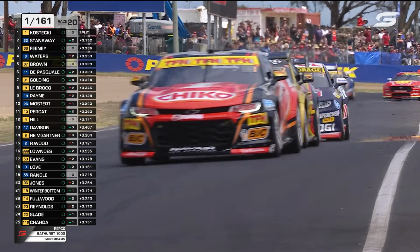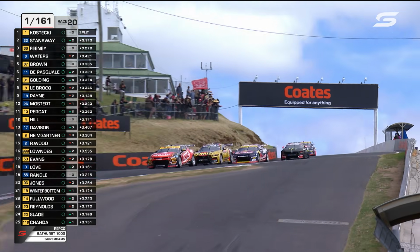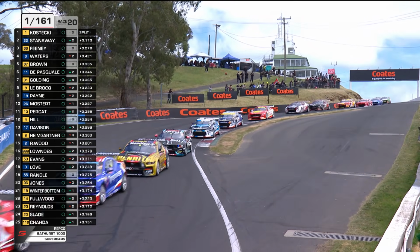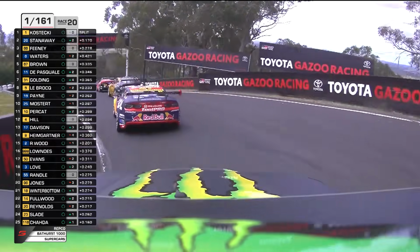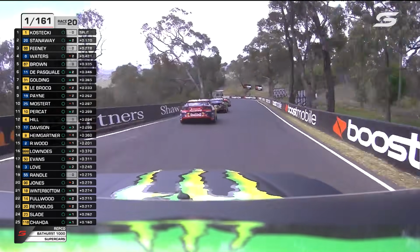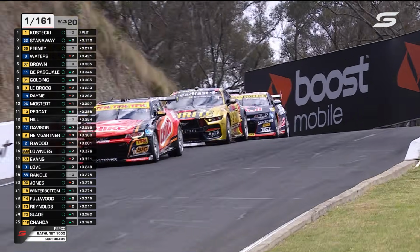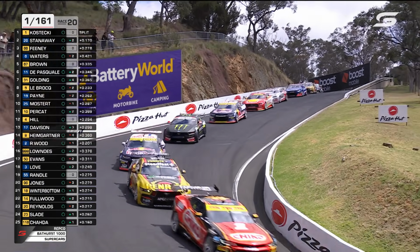Cresting the mountain for the first time, we've got Kostecki from Stanaway right up his bumper, and then Feeney made a good start. Waters has dropped from the front row back to position 4, then Brown, Di Pasquale, Golding, LeBrock, Payne, Mostert our 10. We ride with Waters on the run, threading the needle down towards the Forest Elbow now for the first time.